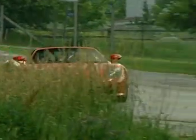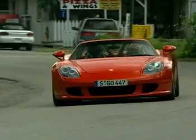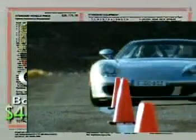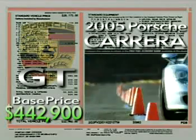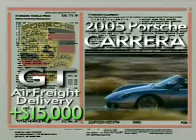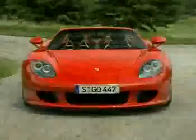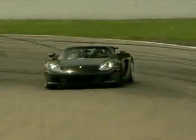Of course, if you want one of the only 1,500 Carrera GTs that Porsche will build, bring a suitcase full of cash. Base price is a mind-boggling $442,900. If you want faster air freight delivery, that's another 15 grand. A sky-high price for one of the rarest and most sophisticated cars in the world.